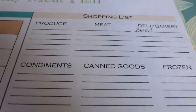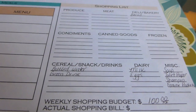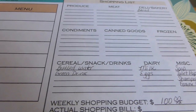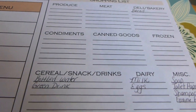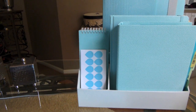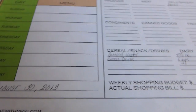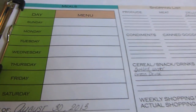Now the first thing that I put on my shopping list side is those staple items that I get every week. My bread, my milk, my eggs, just things that typically I automatically get no matter what my menu is. And the great thing about having the menu plan here is it's always on my desk. And so during the week, if I find items that I need to make sure that I get when I go to the grocery store, I can always go here and put it on the list and have it ready for me.